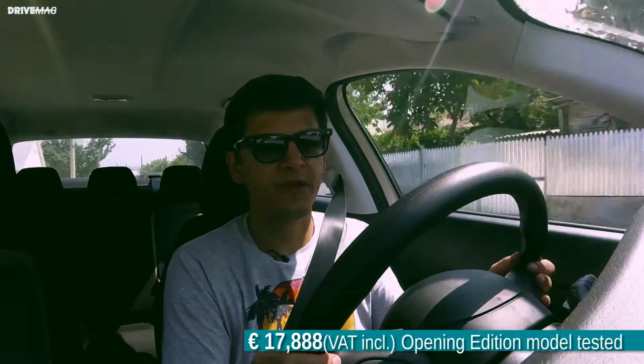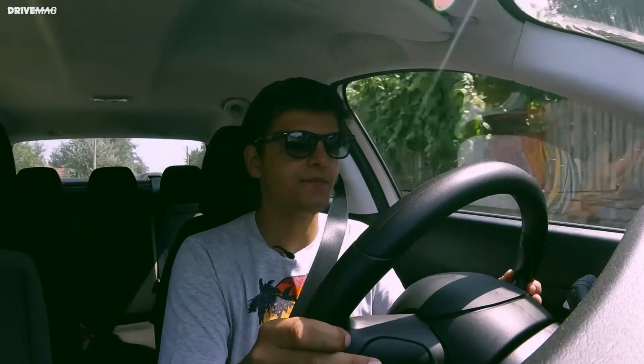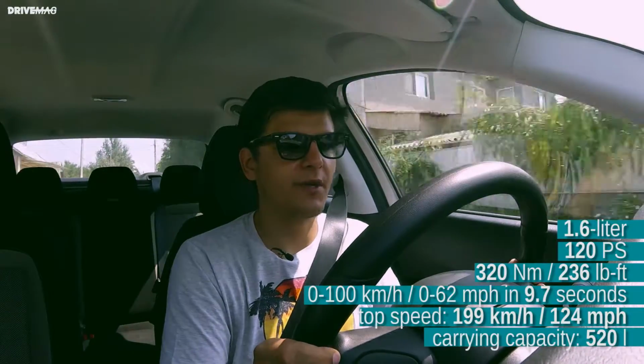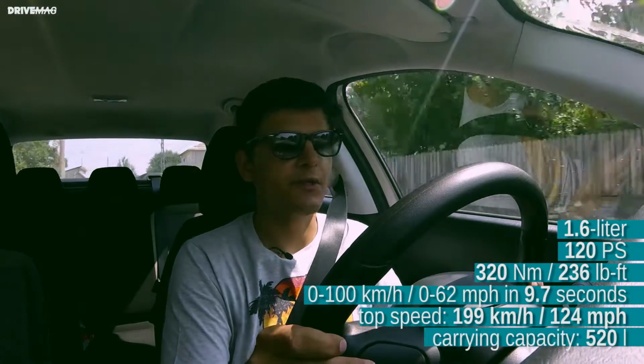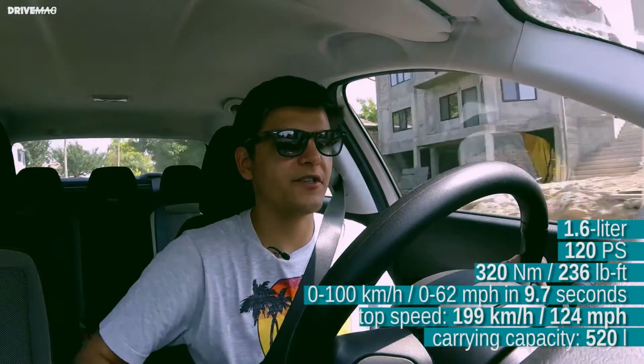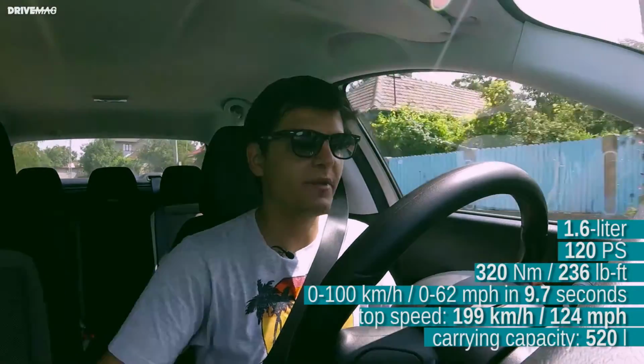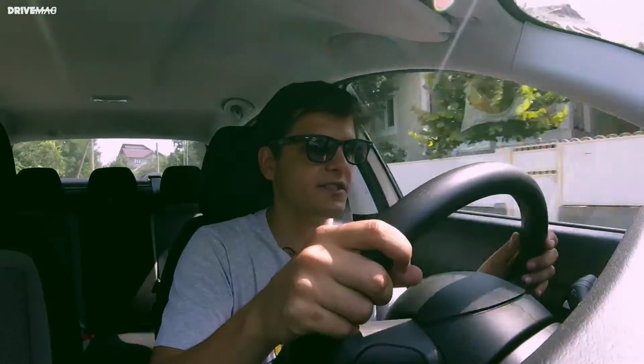We're here in the top-of-the-range diesel variant, which is really quite rapid. It has 120 horsepower, 320 Newton meters of torque, and a 6-speed manual gearbox, which is very slick and quite precise. Although the throws are a bit long, but then again, it's not designed to be a sporty car at all.